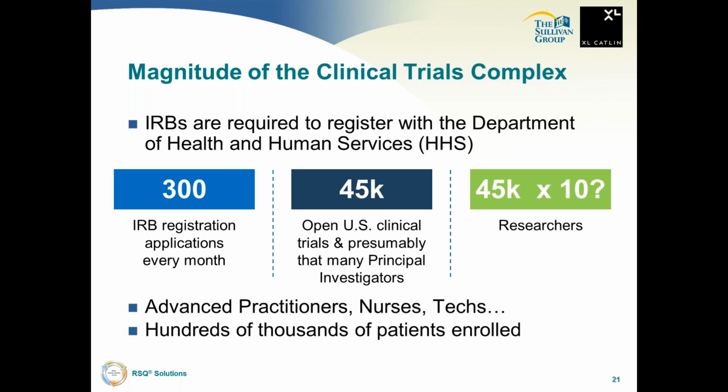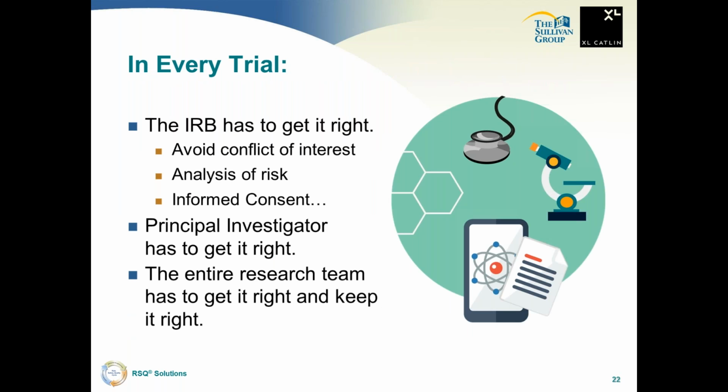45,000 open U.S. clinical trials, and they need a principal investigator for each, so 45,000. Maybe some of them double up. Maybe there's 40,000 principal investigators. Now, every clinical trial is different. You don't know who's on their research team. Some have a lot, some have a few. You can just call it 10. So 450,000 people on the research team. It's a lot of people. Advanced practitioners, nurses, techs, and they're working with some people who aren't even on the research team. And that last bullet point, hundreds of thousands of patients enrolled, is probably millions. I don't know, and nobody does. Probably millions of people that are involved in 45,000 clinical trials.